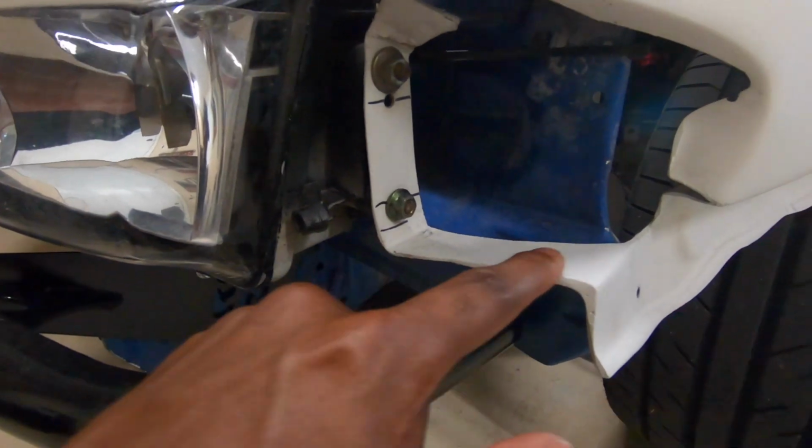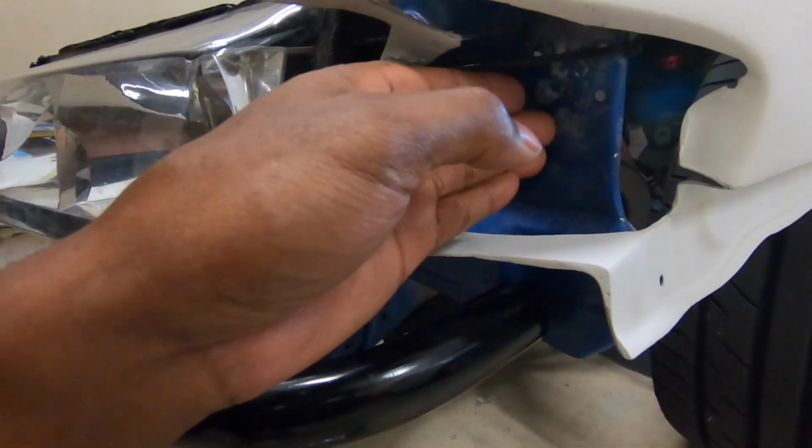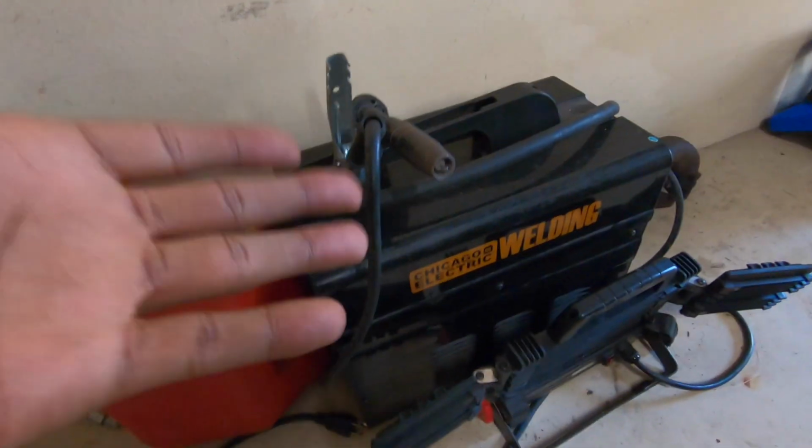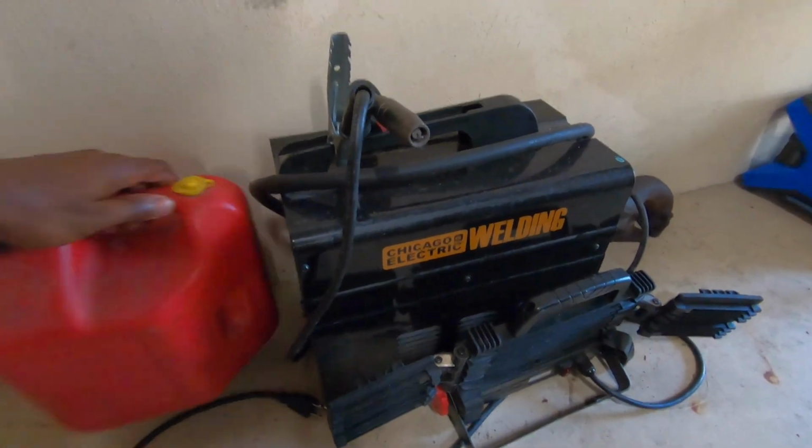I'm gonna cut this whole entire part of the fender off. I'm gonna have a bracket that holds up the headlights. I do have a welder. Somebody didn't want theirs and they gave it to me for free. Thank you to them. It's not anything crazy, Harbor Freight of course, but it will work.